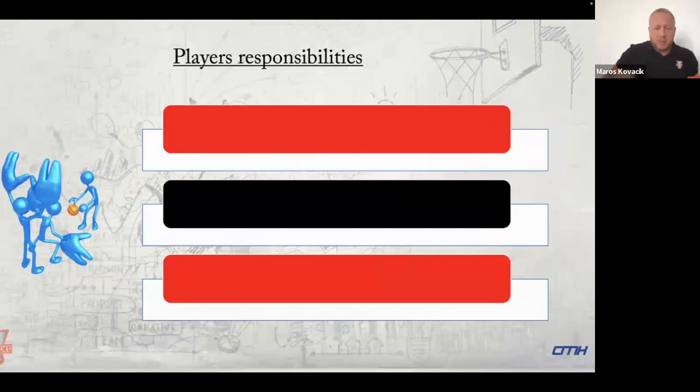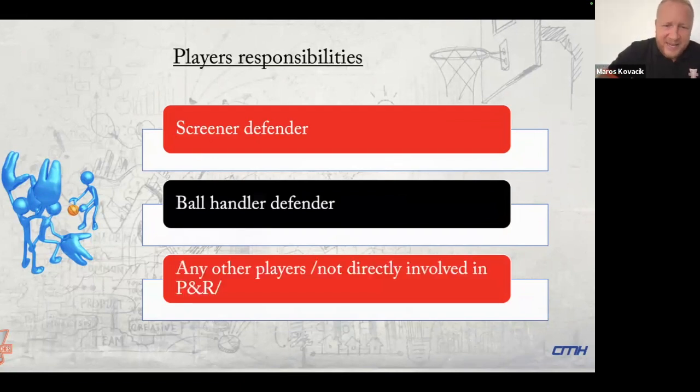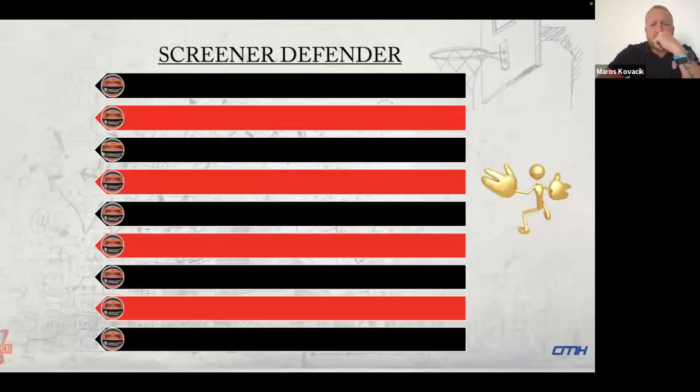And now, probably the most important thing about the weak pick and roll is that we have to know exactly what the responsibilities of every player on the court are. So we have to talk about the screen defender, the ball handler defender, and any other players who are not directly involved in a pick and roll. If we talk about the screen defender, guys, now it's going to be a little bit more points, but don't be scared, because I can draw it for you on my coaching board right after, and explain every single responsibility if you don't understand it. But I hope it's not going to be so complicated.